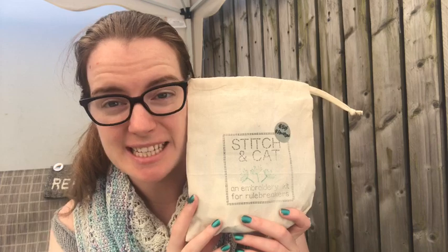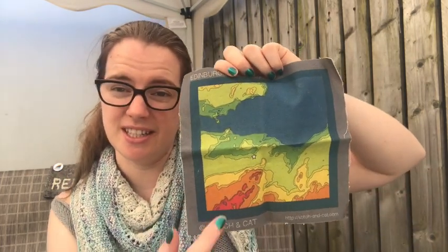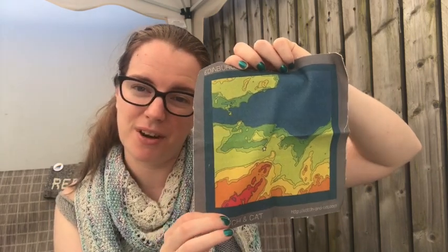Also, at Edinburgh last year, I got this Stitch and Cat kit, which is a beautiful embroidery kit. She started to do these for the shows that she goes to. So she gave me a Dublin one, just the Dublin map maker bit, because all of the colors are kind of similar. So anyway, let me show you what's going on. This is the Edinburgh one. I haven't started it. So this is Edinburgh and the topographical map of Edinburgh.